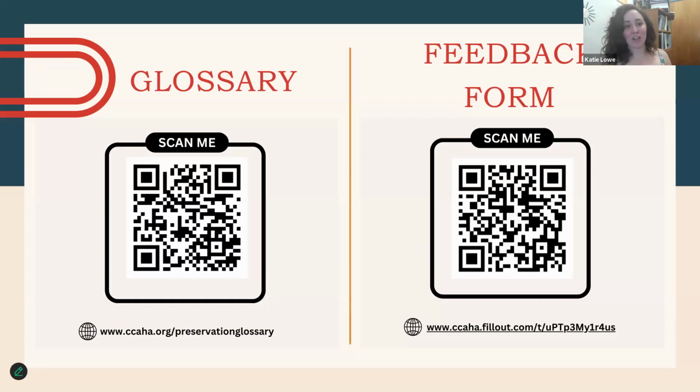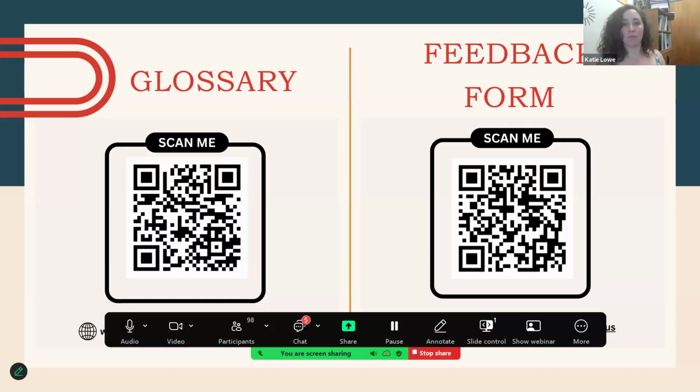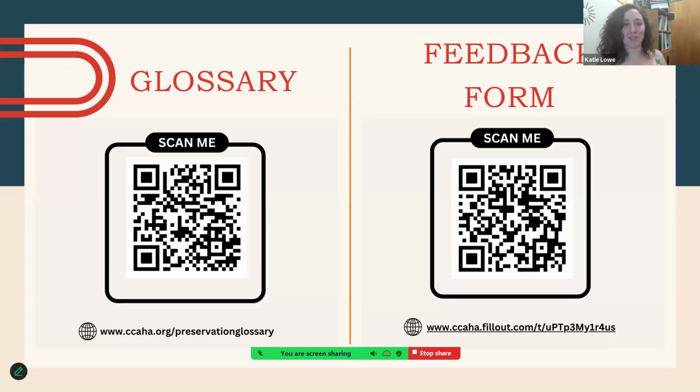One last time, here is the QR code to the glossary. And then this second one on the right here is the QR code to our public feedback form. So we really encourage anybody who's using this to give us feedback. We'll be collecting it all in this one place, really taking it in. It's really essential to us that this be a fully collaborative process between us and our users. So any feedback you have for us, we will absolutely welcome. Okay, with that, I'm going to stop my share.